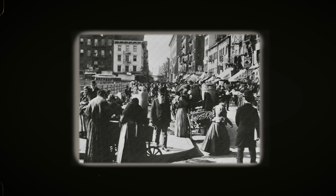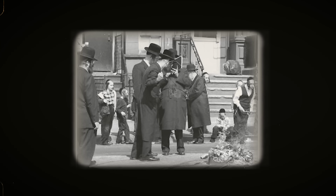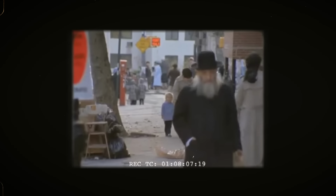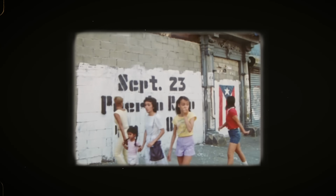Fast forward a little bit more, and a large Hasidic enclave established themselves in this area, especially around the 1930s, as the Jews were escaping from Nazism. Williamsburg is also known for a large Puerto Rican community that really grew, especially in the 1960s, as there was a big increase in factory jobs and opportunity.